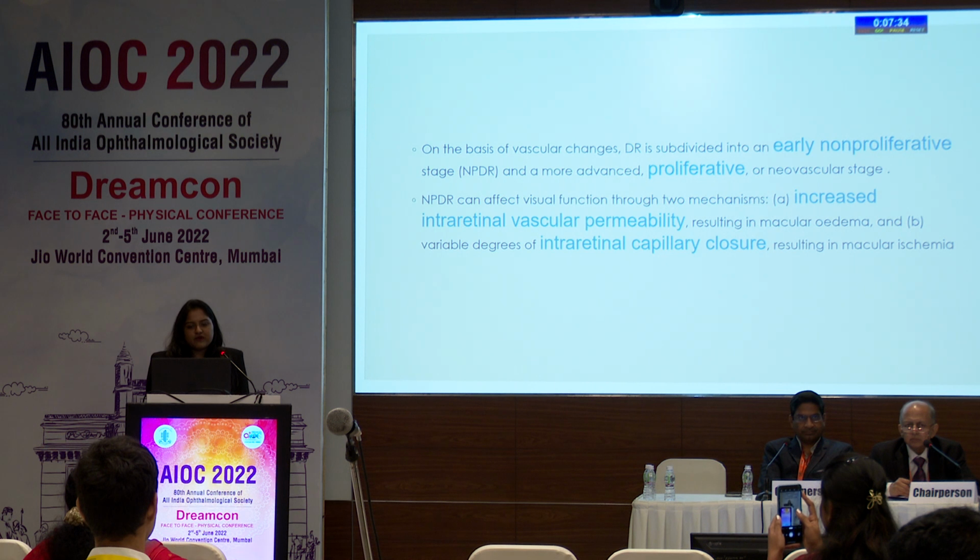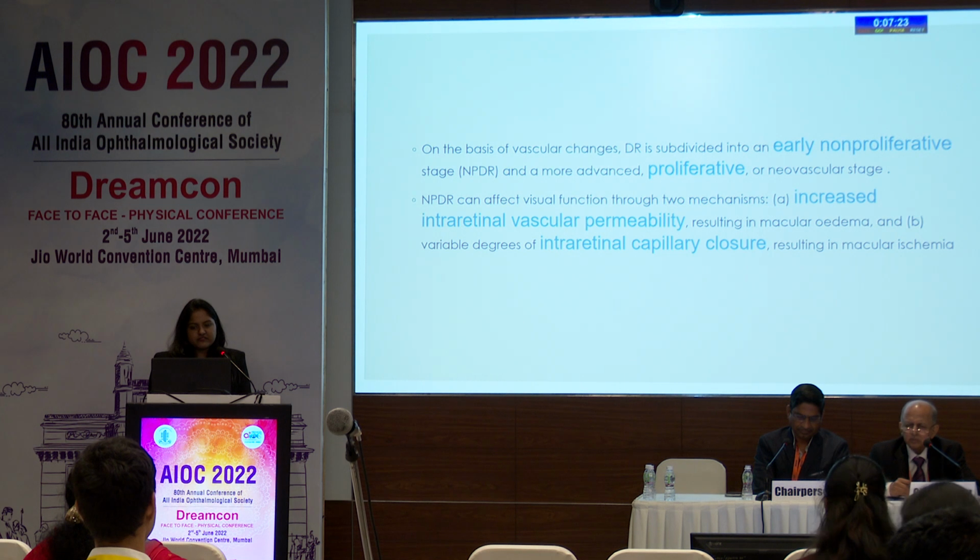On the basis of vascular changes, diabetic retinopathy is subdivided into an early non-proliferative and a more advanced proliferative stage. Non-proliferative diabetic retinopathy can affect visual function through two mechanisms, that is, an increase in intraretinal vascular permeability resulting in macular edema, and variable degrees of intraretinal capillary closure resulting in macular ischemia.